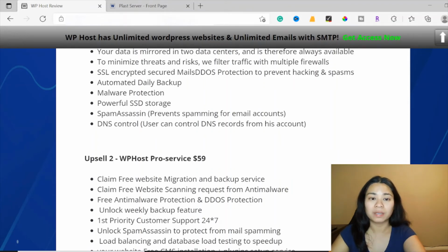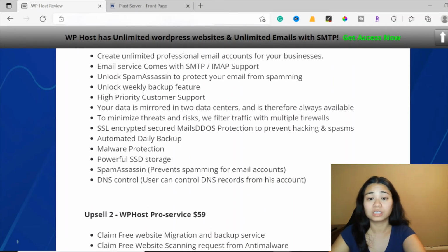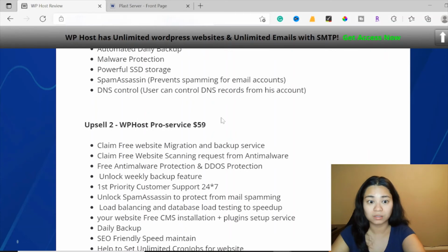It's got the automated daily backup, comes with malware protection, powerful SSD storage, and SpamAssassin, which prevents spamming for all email accounts. It also comes with DNS control. Users can control DNS records from this account. So as you can see here, this upgrade is fully amazing, and you can't beat that price compared to any other hosting out there.